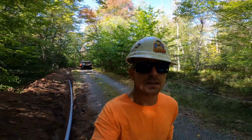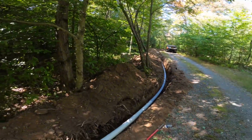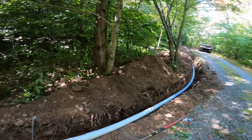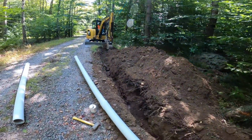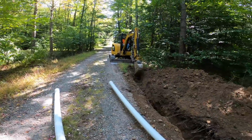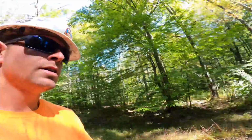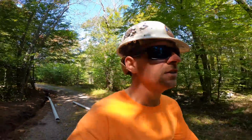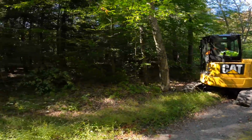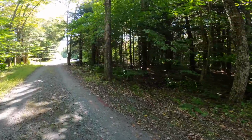Alright guys, we have a little over 200 feet of pipe in the ground right now. I'm laying it outside the ditch because we're doing these long sweeps around some of these trees. We're planning on getting one more stick on and calling it good for today. Backfilling, compacting, seeding, strawing, getting the site back together. Now tomorrow we're gonna have 200 more feet of pipe to do.